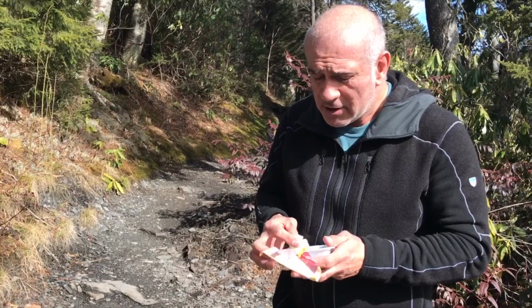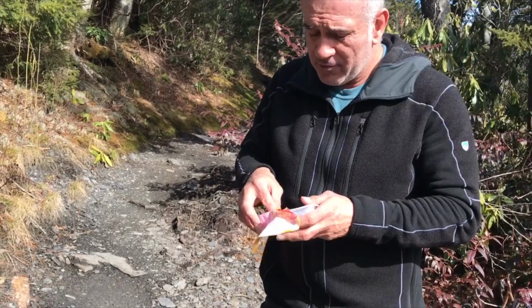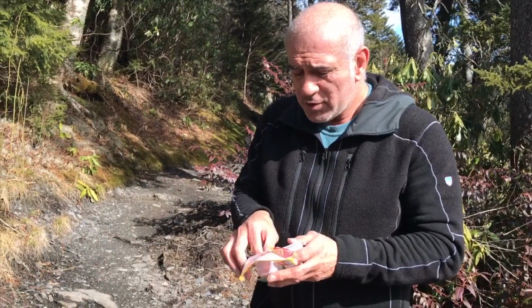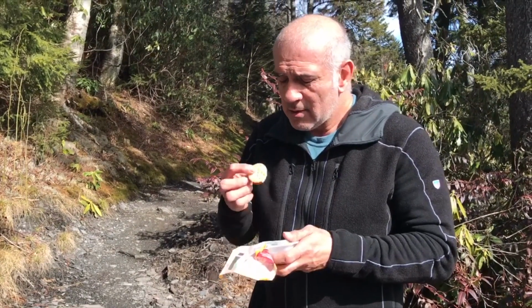Take a break, get some protein in, a little carb. We need some more energy for this hike. It's been strenuous. I'm kind of worried that we're behind schedule. We've been hiking for 3 hours. We've only done 3 miles uphill, and we still got another 2 miles to go to the summit. I think we'll make it. We'll make up some time.